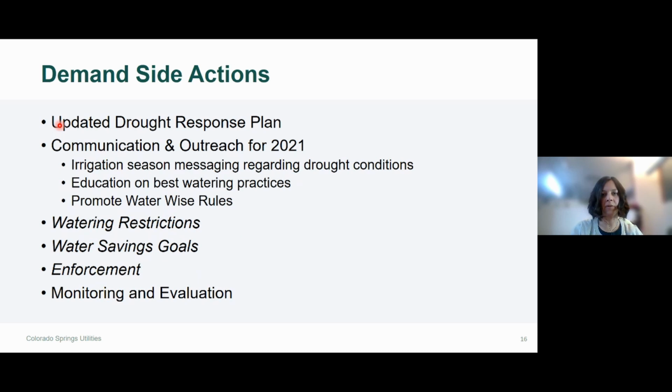We also decided that for this year, we just want to make sure that we're reaching out to our customers fairly regularly, and we'll see this ramp up as we get into the irrigation season. Just reminding folks about our Waterwise Rules, which I will talk about later. Seminars or webinars just like this, just educating the public on our system, things that they can do to help, things that they can do to keep their landscapes healthy with a minimal amount of water. Just reiterating those messages, reminding folks that we do have resources here to help them. All that's really important. The next three are in italics.